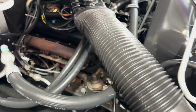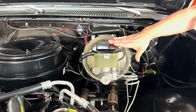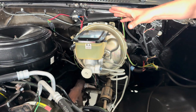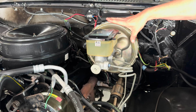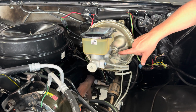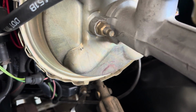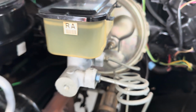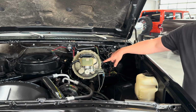The other thing he noticed that people had argued about was whether this was factory correct. This is factory correct. Somewhere around 82, 83, 84 is when these changes took place. Plastic cap, this right here, you look at that nut right there, it's never had a wrench on it. That's original stuff, guys. So that was another argument that people even commented that was wrong. It's not wrong, it's factory.